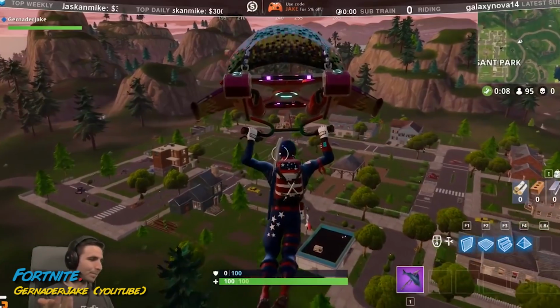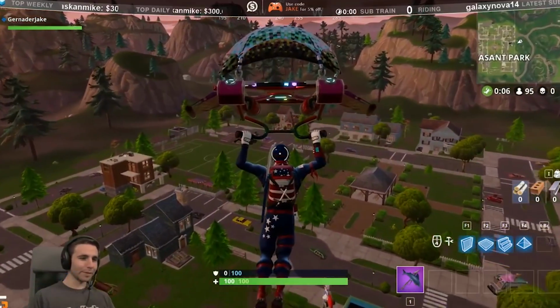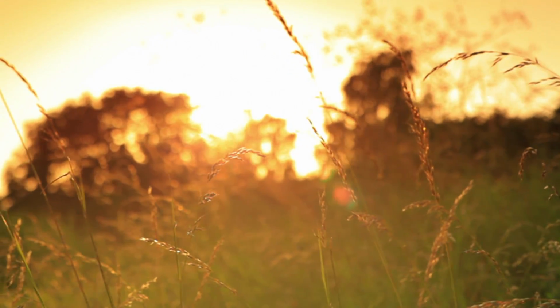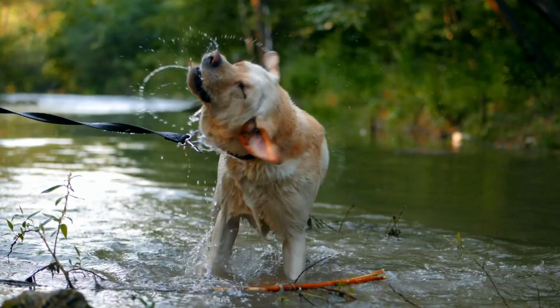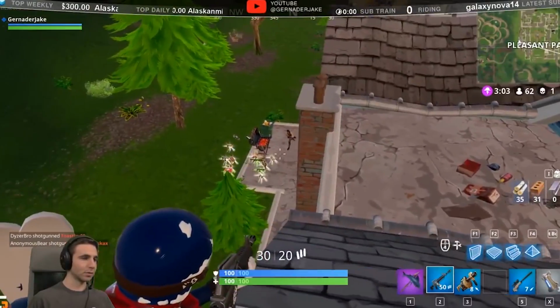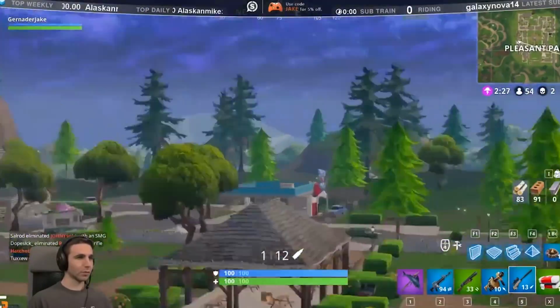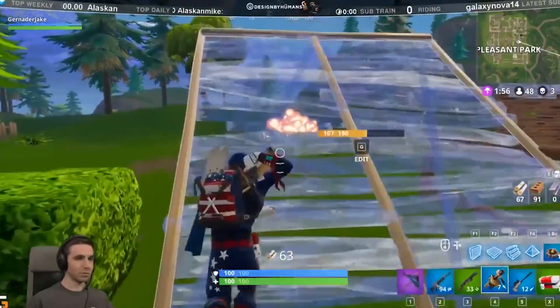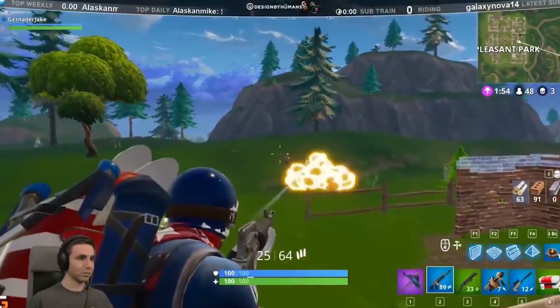Pleasant Park. When you hear the words Pleasant Park, it'll probably make most people think about a beautiful, huge park full of all different types of flora and fauna, where all pets are allowed and there's gorgeous white swans everywhere. But not for a Fortnite player, oh no. As showcased by YouTuber Grenader Jake, Pleasant Park isn't for the faint of heart. It's an absolute war zone. There's simply no messing around when it comes to this place.